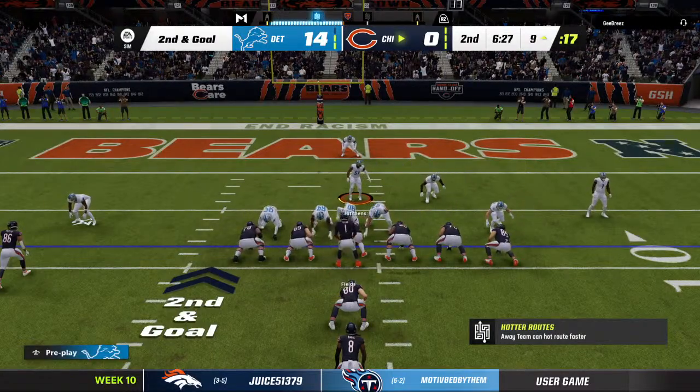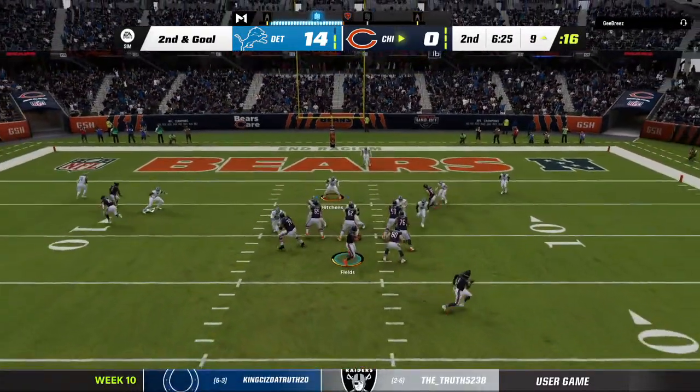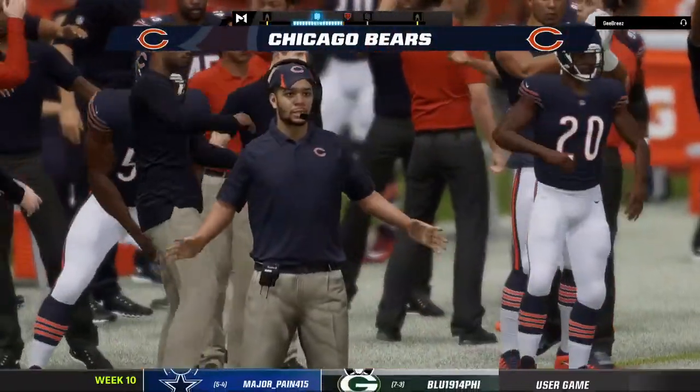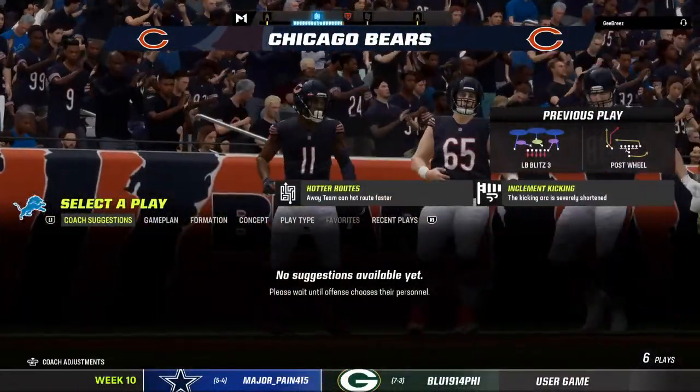Yeah, better against man than zone, or? Better against man, because now you're running away from... Yeah, he's got Mooney in the end zone. Touchdown, Chicago.